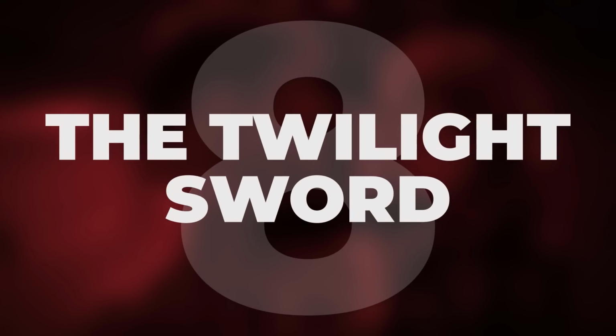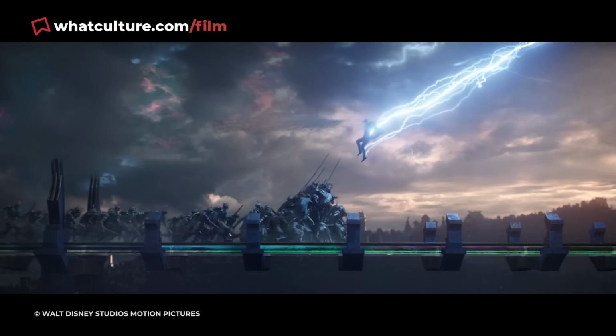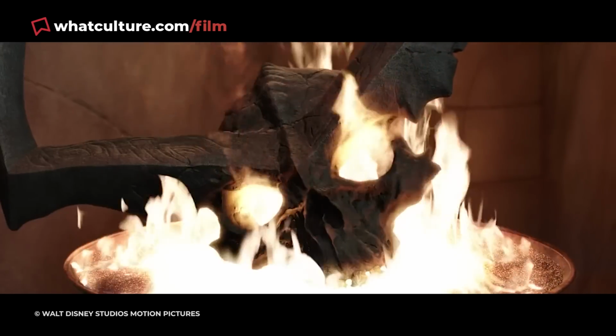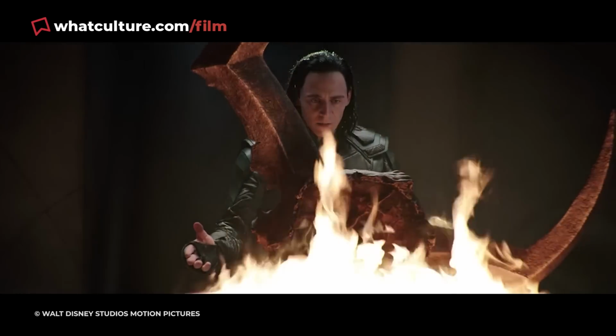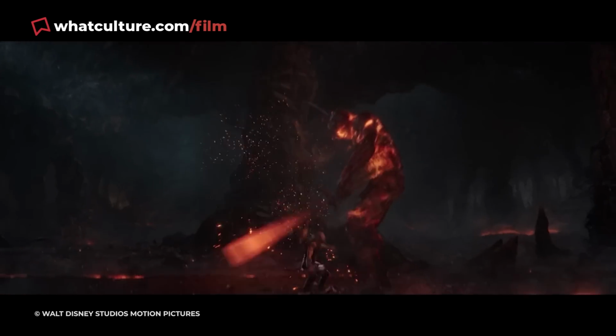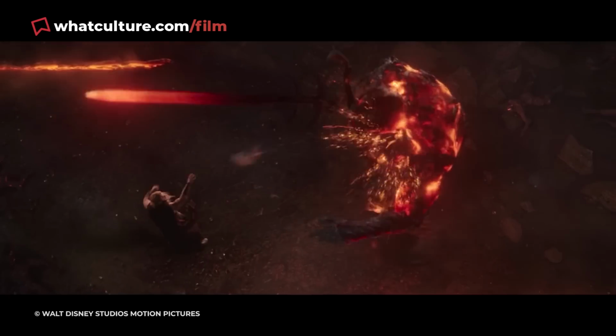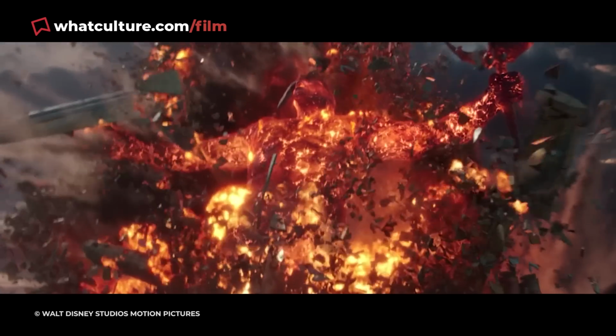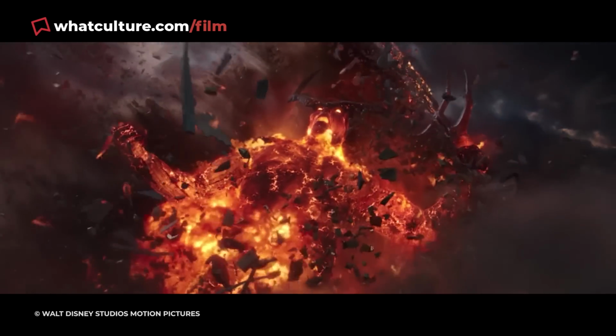Number 8, the Twilight Sword. Another underappreciated yet supremely powerful weapon is the Twilight Sword that's wielded by the fire demon Surtur in Thor: Ragnarok. At the very start of that film, the sword helps the demon put up a laudable fight against Thor, its flame repelling the Asgardian for a good few seconds. But that alone wouldn't be enough to earn it a spot on this list.